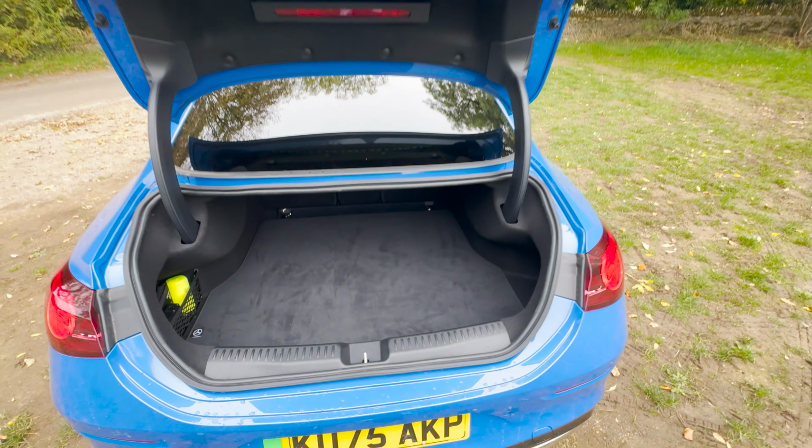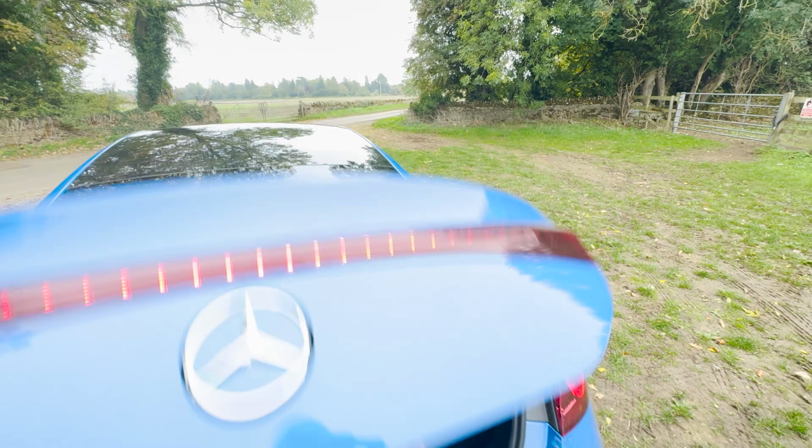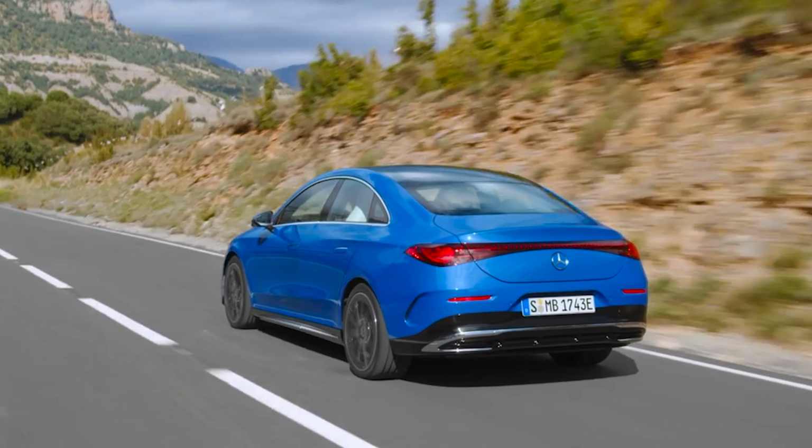In fact, with 405 litres in here, the Tesla Model 3 and its bigger opening tailgate, well, yeah, that's much more practical. But does it drive as good as this? The answer is, well, watch this.